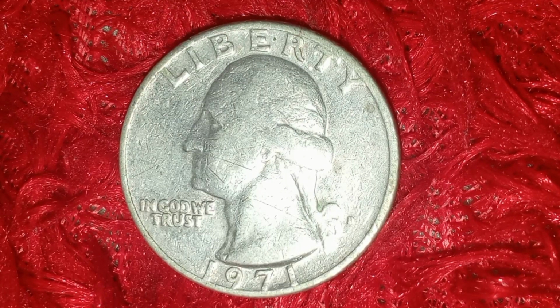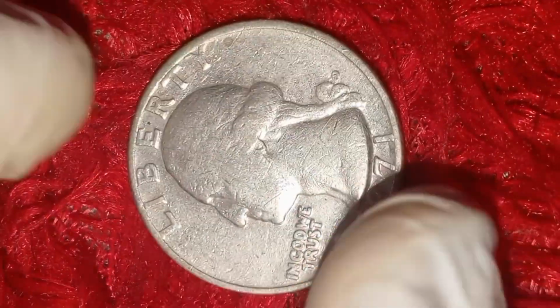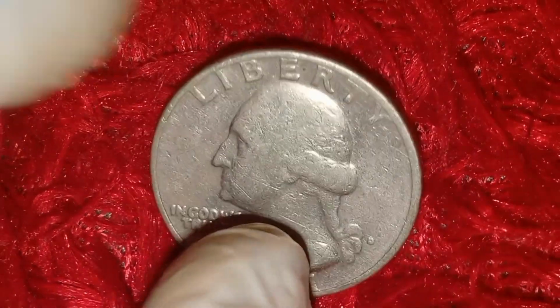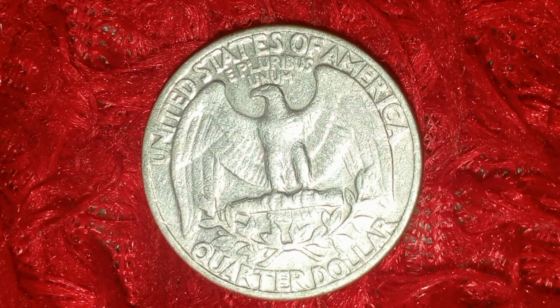This auction result made headlines and sparked renewed interest in error coins, particularly those from the 1970s. The reason this particular coin sold for such an extraordinary amount was due to both the rarity of the error and the coin's excellent condition, which contributed to its high market value.